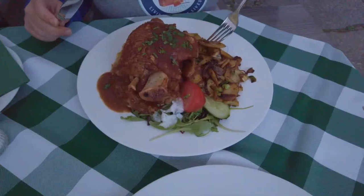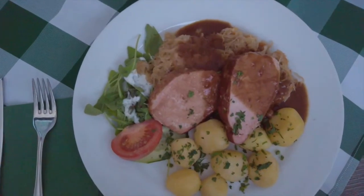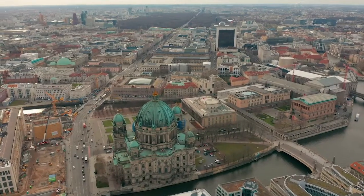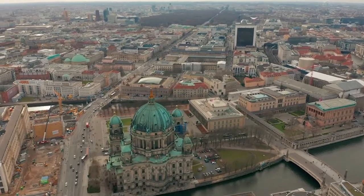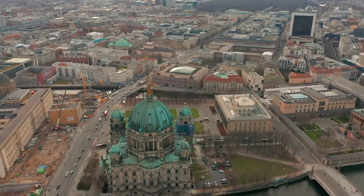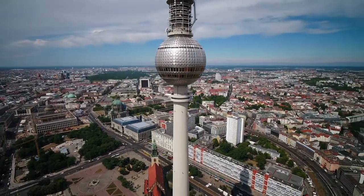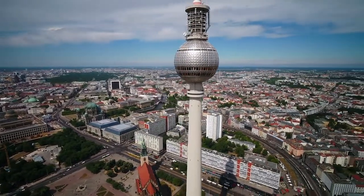Trace had the crispy pork knuckle, and I had pork medallions, I think. Yeah. Overall, Berlin is definitely worth a visit. You're not going to be able to see it all in 3 days, which is basically what we had. And we were still getting over jet lag when we were there, but definitely a good place to go.